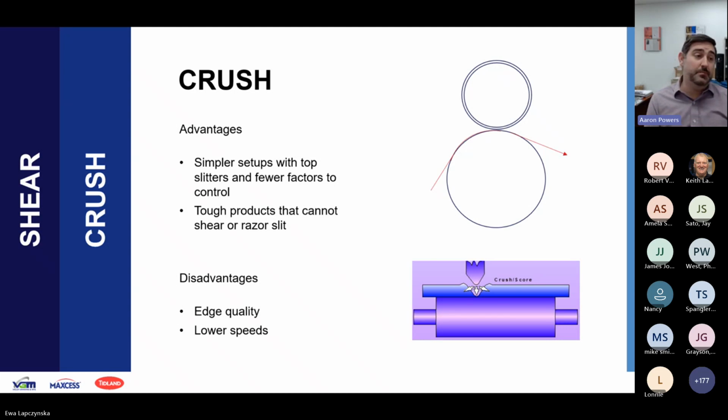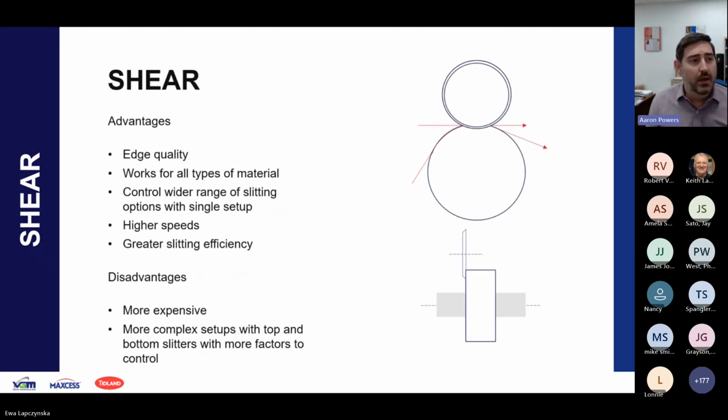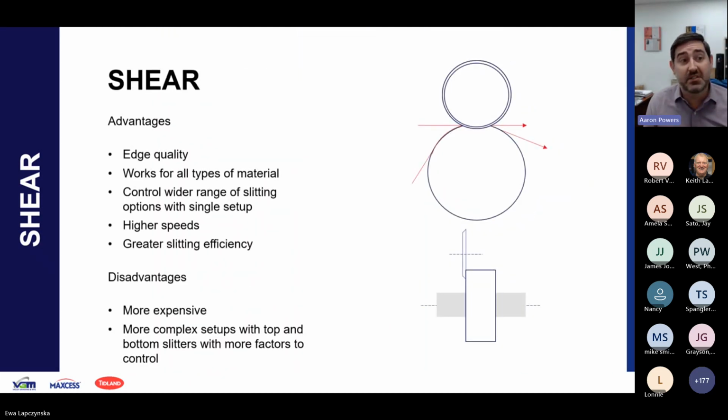And so that brings us to shear. Shear, which is continuous scissors, has advantages in edge quality and gives good clean edges. If you can cut a material with scissors, you can cut it with shear slitting. It works for all types of material. You have a wide range of options in terms of setup, and those options allow you to really tailor the slitting process to get the best results for the particular material. Higher speeds and greater efficiency.